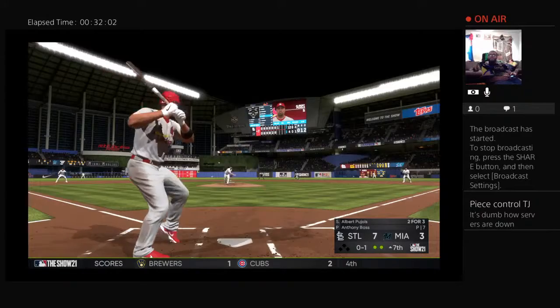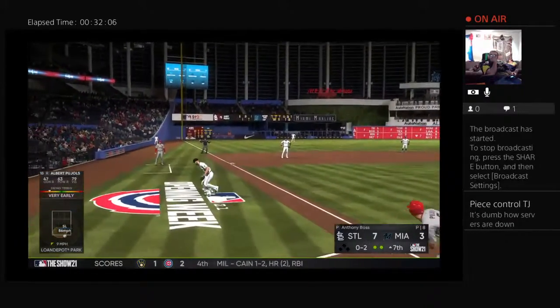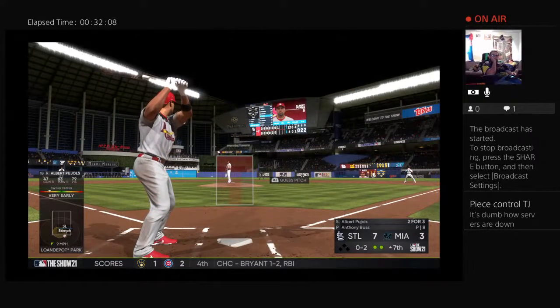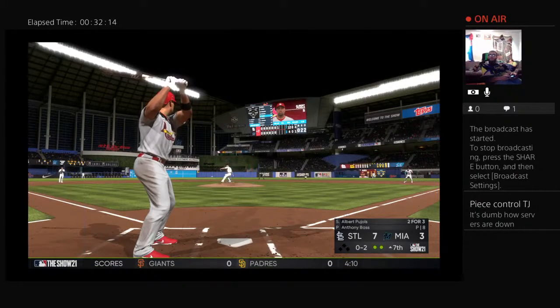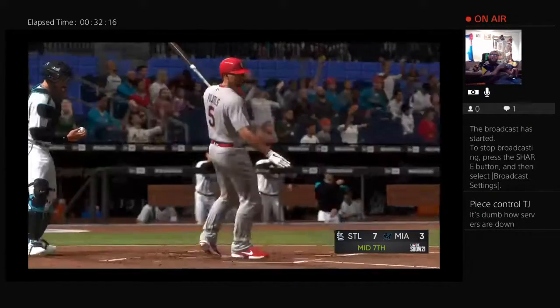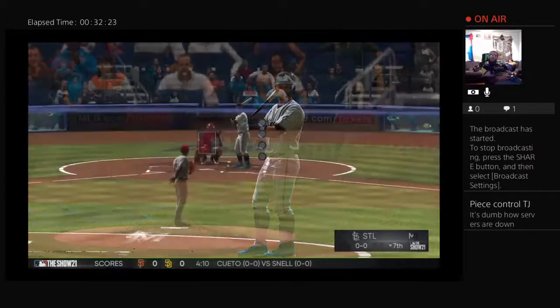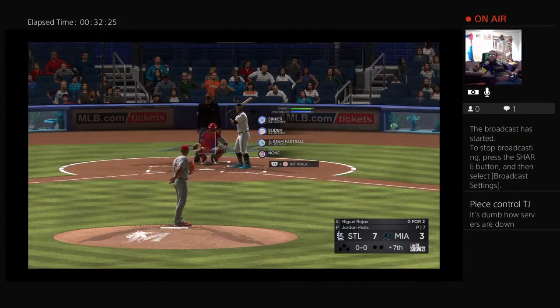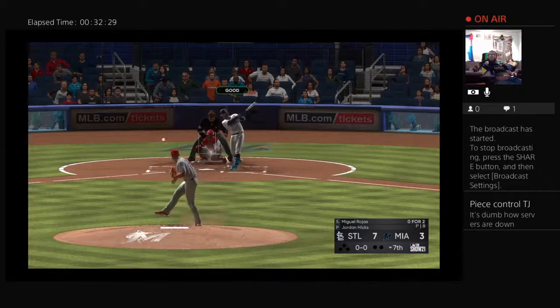He's set. Here's the 0-1. Weak grounder down the line at third. This will get foul for strike two. Waved at and missed for strike three. Not much of a chance at hitting that one. Last half of the seventh here, and stepping up as the shortstop, Miguel Rojas.